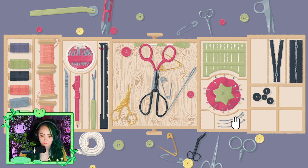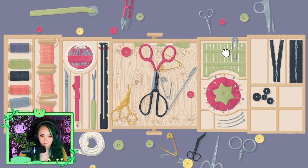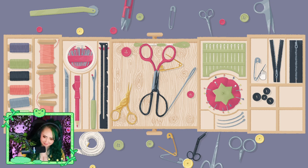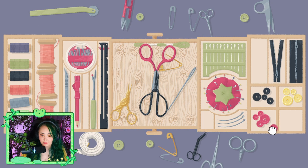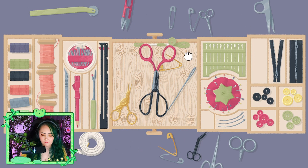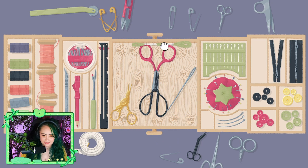Oh, these for sure go here. Okay. I don't think that goes there. I'm gonna just try to separate these guys and see what that does. Cause there's a lot of them and there's not really specific places for them to go. So we'll just have to throw them here and see. There's so many safety pins that are open.